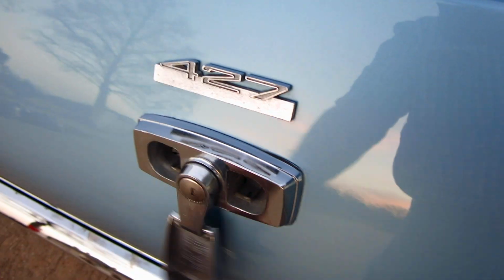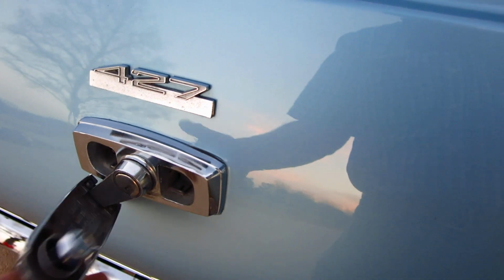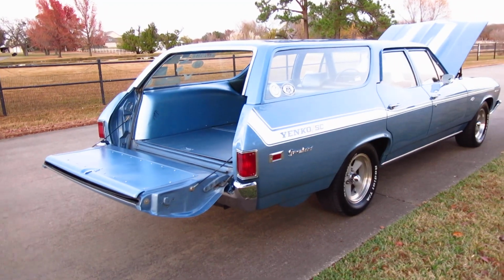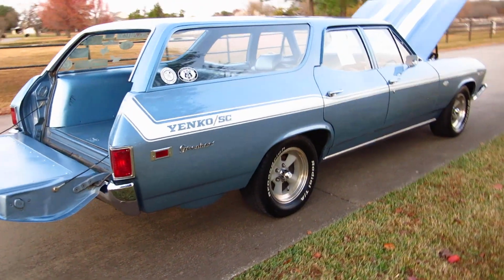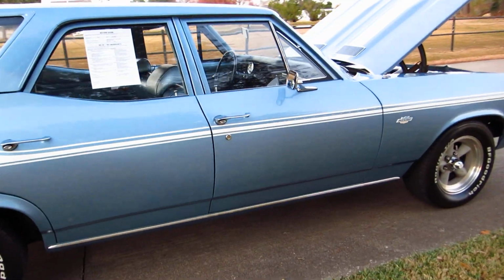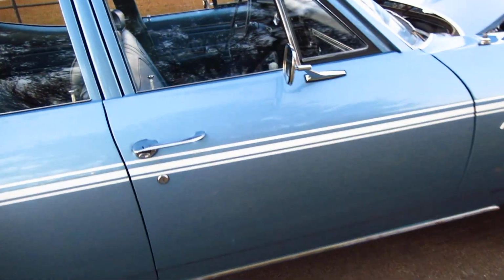When was the last time you saw one of these little cranks? It's pretty cool. I was going to open the tailgate. It's got a little latch right here. It's got the old school little spring so it doesn't slam down. I just lost the focus on my camera. I think I got up too close. But when was the last time you saw a wagon with a 5-speed, air, and a 427? It's just not your grandma's car.